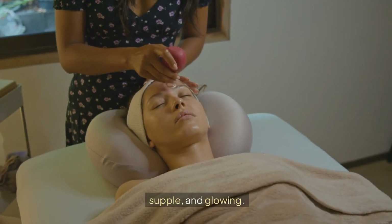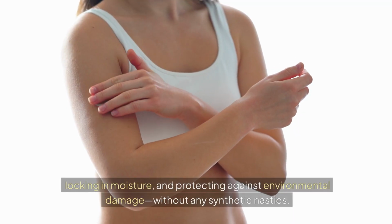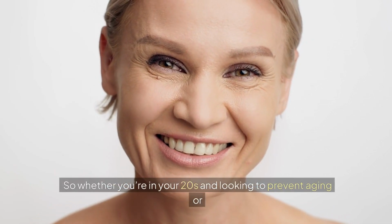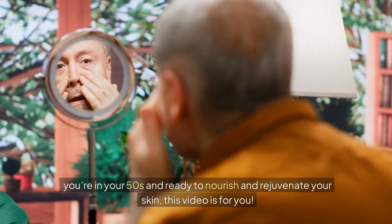Natural moisturizers, in particular, are a game changer when it comes to keeping your skin hydrated, supple, and glowing. They work by restoring your skin's natural barrier, locking in moisture, and protecting against environmental damage, without any synthetic nasties. So whether you're in your 20s and looking to prevent aging, or you're in your 50s and ready to nourish and rejuvenate your skin, this video is for you.